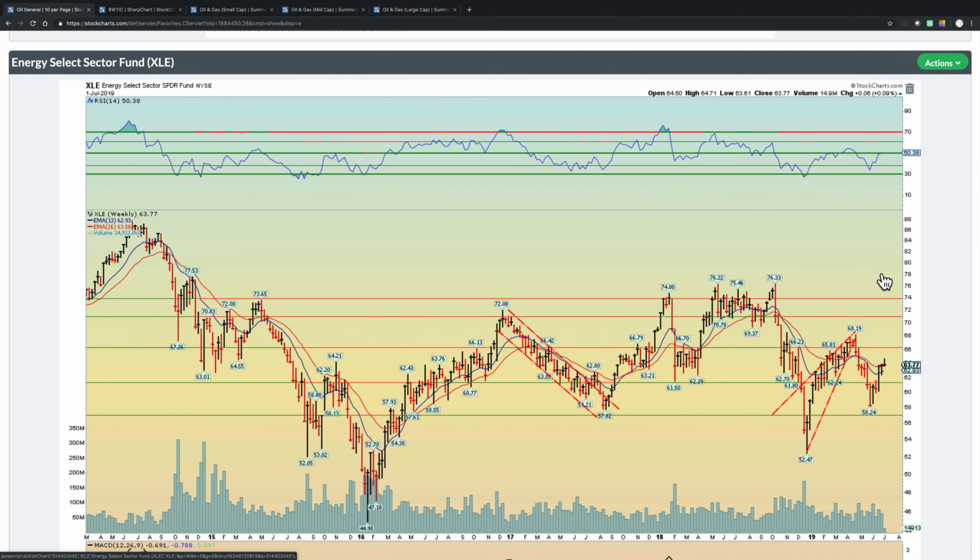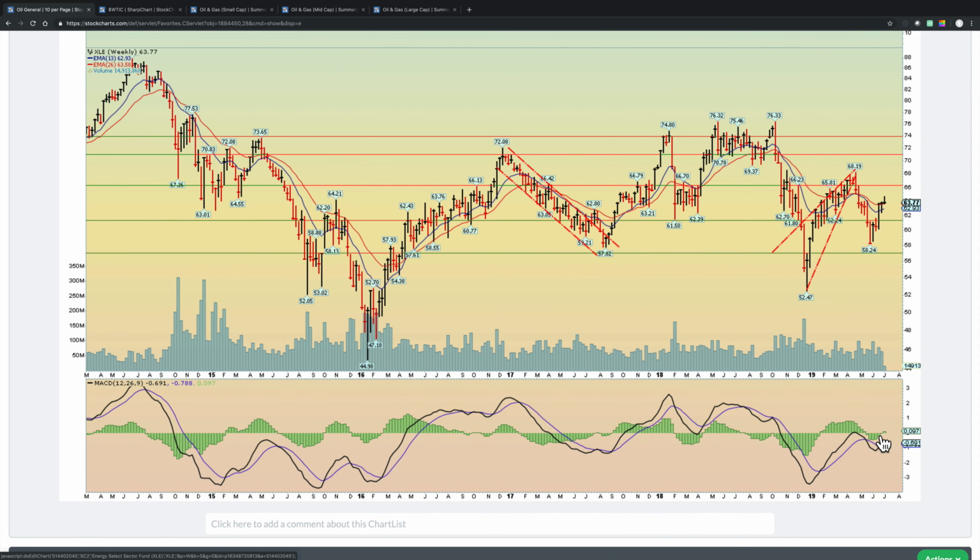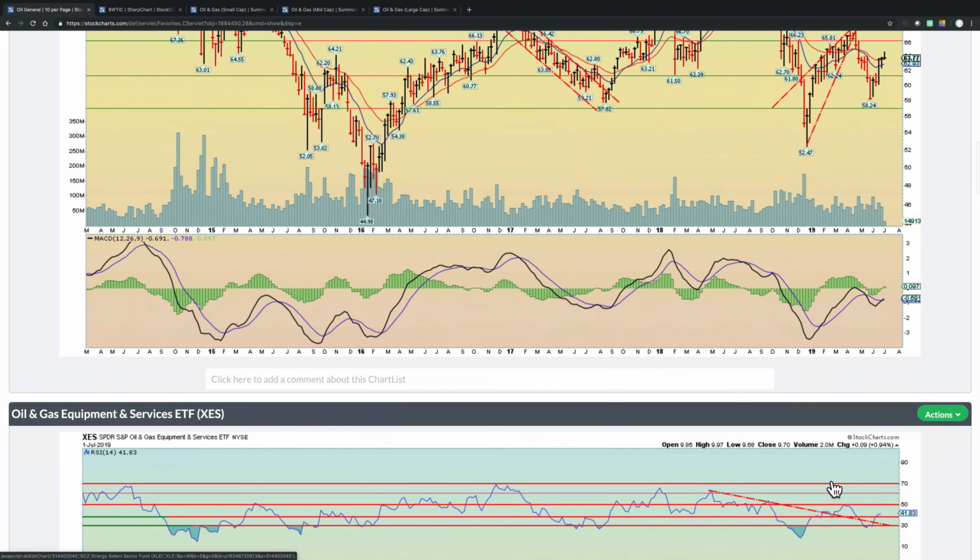The XLE, the major ETF in the oil and energy sector, and again we're right at that 50 level today, at basically 64 on the ETF, and we're at a similar momentum to when we were at 68. So that's a positive divergence we're seeing right now, and I think this is setting us up for a very nice move higher. And notice again, MACDs today are just starting to cross zero, whereas at previous highs we were already at the peak of that moving average convergence.